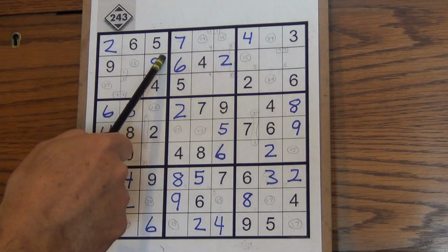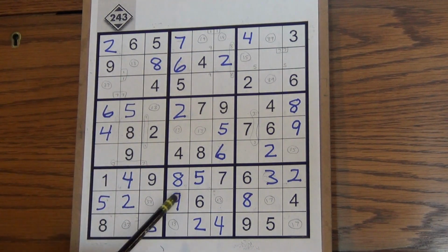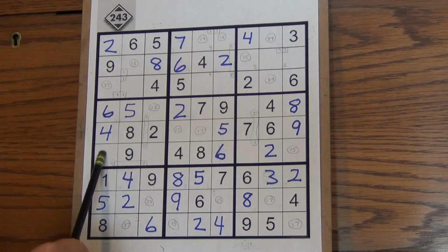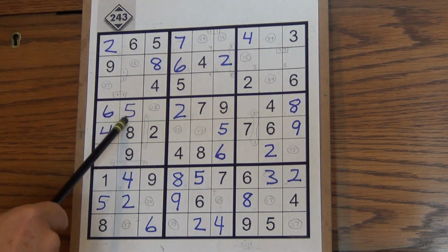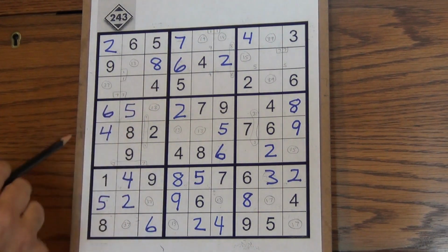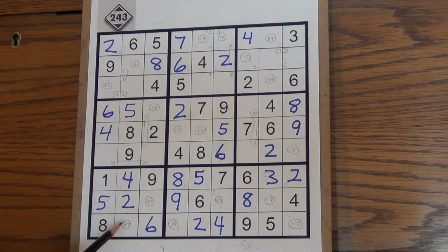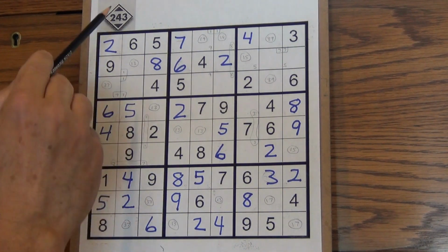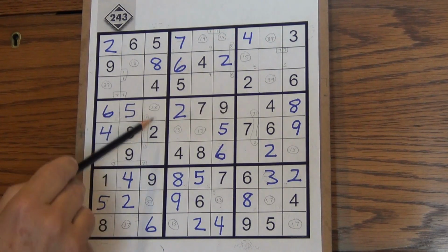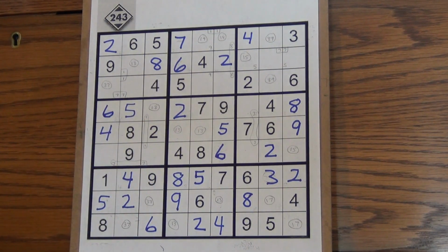9, 8. 7's got to be the right 2. 7 can be either of the outside sides. 7 has to be the left 2, so we don't know there. 6, 5, 4. 3 has to be on the right side. 3 can be anywhere, okay. 2. 1 has to be the middle. Okay, 1 is here or there. All right, we didn't find out anything there.